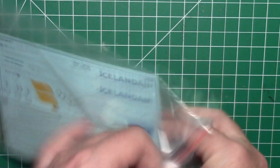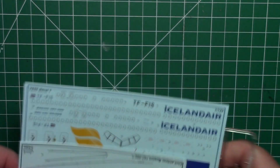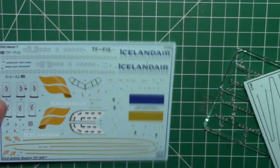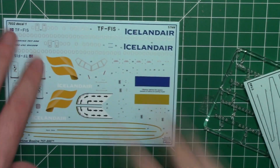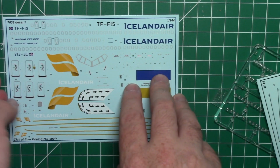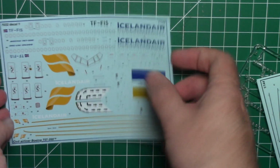Then let's open up this little Ziploc bag we have here. Here's your decals. Now you don't have windows per se, you have the outline of the windows, but not the actual windows themselves. Well, if you're going to use Icelandair, you probably don't want to fill the windows unless you have the aftermarket.